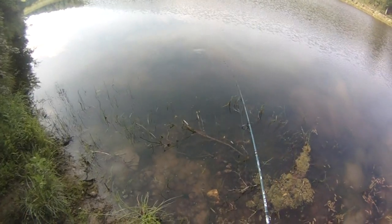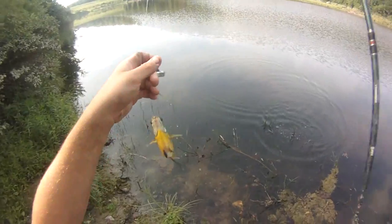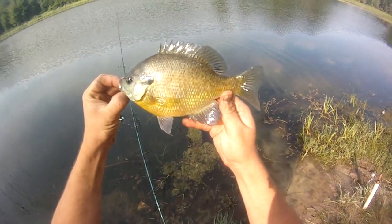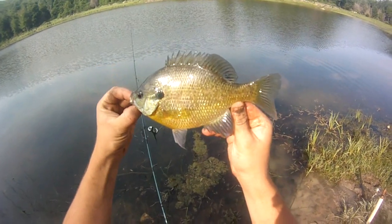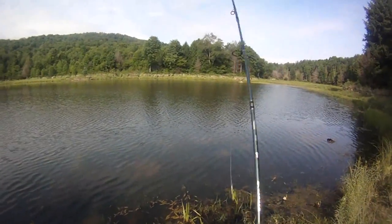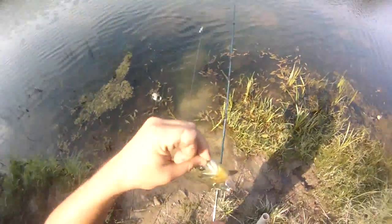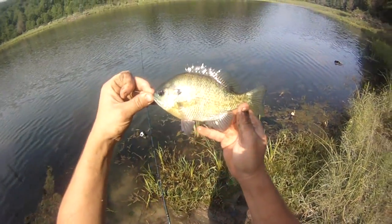Another sunfish. Looks like a bluegill. Cool. Had a couple quality ones spotted on the way in, so should have had a couple more 9s at this point, but that one's another one in the low 9s, at least 9 inches I'd say, right around there. There we go. This guy was just sitting on it. Wasn't really tugging. Just ate it and sat there. Smaller gill. Maybe 8 inches at best.